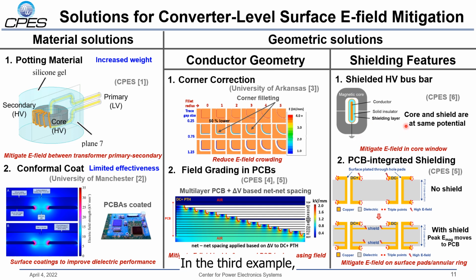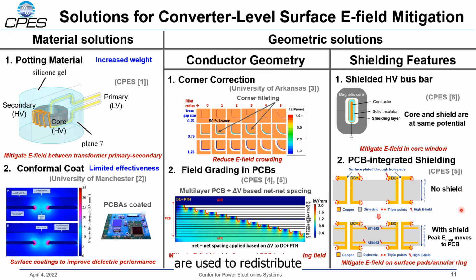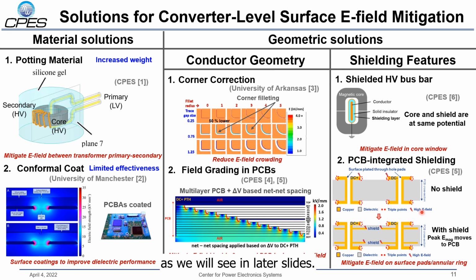In the third example, the busbar used in a single-turn inductor is coated with a conductive shielding layer and tied to the same potential as the core to mitigate E-field in the core window. And in the final example, customized PCB integrated shielding features are used to redistribute the electric field to mitigate peak field crowding in triple points along surface metallizations on the PCB. As mentioned earlier, these geometric solutions are easy to implement and can be easily adapted to suit the specific PCB assemblies used in the GRU, as we will see in the later slides.